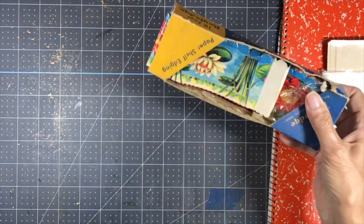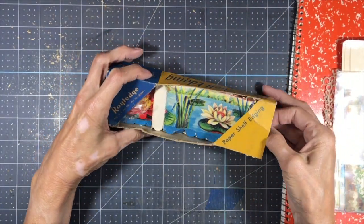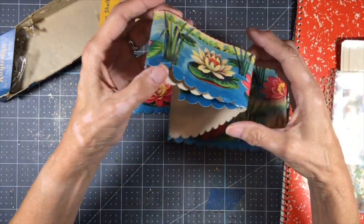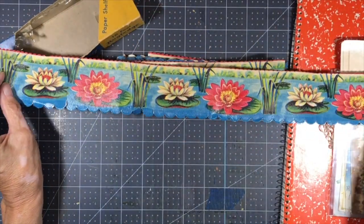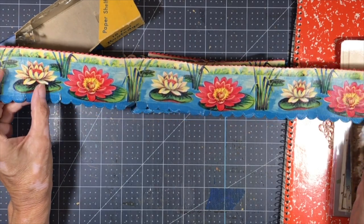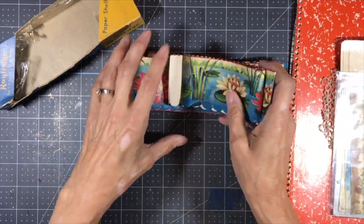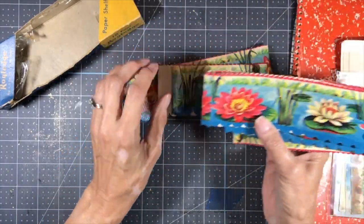Okay, and then this is something that I just fell in love with. Paper shelf edging. Does anybody remember paper shelf edging? So I just had to have this. It's so adorable. And I'm obviously going to use these in journals as pockets, or to put in snippets or something, because they're just adorable. I can totally see my grandmother having these on her shelf. They're just precious.